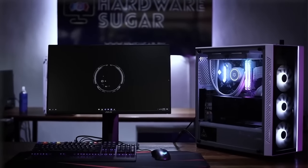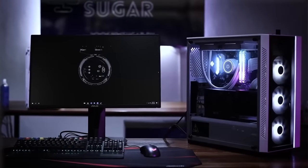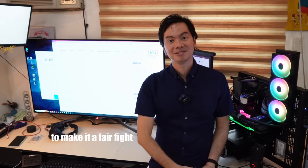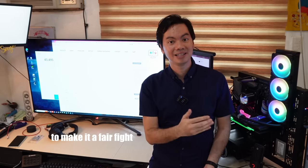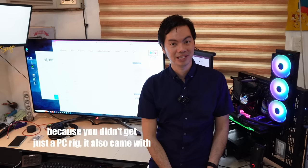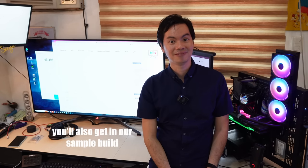I'm not saying that you should buy from Hardware Sugar, that this is the best. But I just wanted to show from a very quick example the kind of performance that you should be getting ballpark for a 45K build. And para patas yung laban, everything that you got in the YugaTech build, kasi hindi lang yung build, complete setup na siya. May monitor, may keyboard, mouse. You'll also get dito sa example natin of a 45K gaming build.